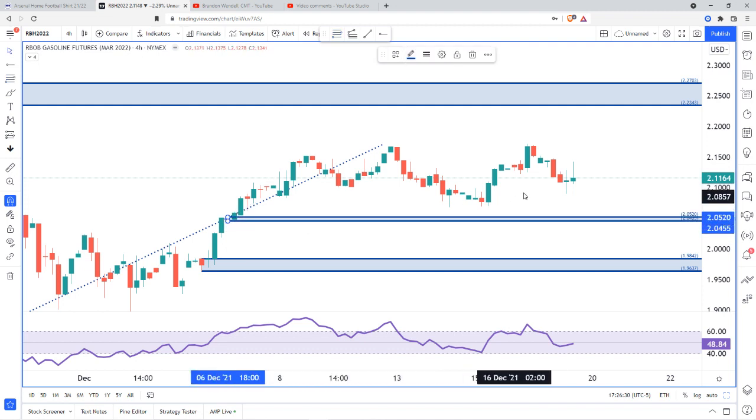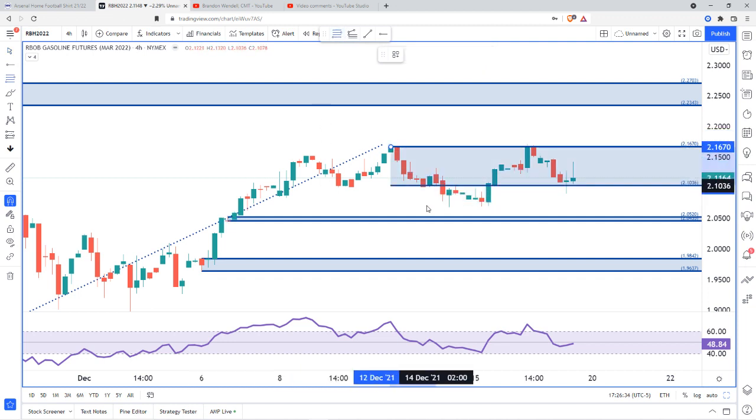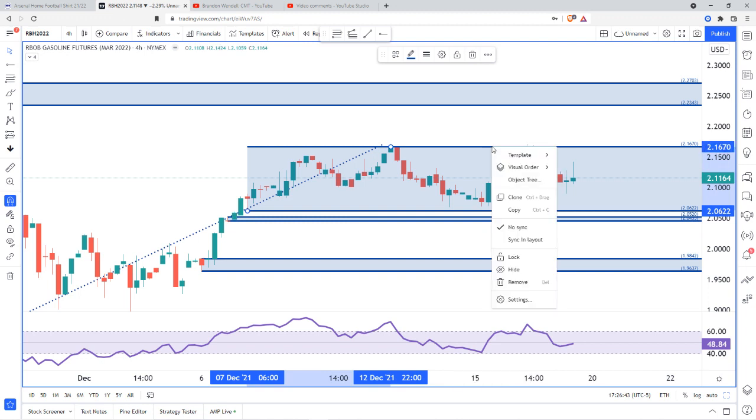So if we try to break out of this range to the downside rather than to the upside, here's the range I'm talking about, we're likely to get stuck right there and pushed right back up as a false breakout. So keep an eye out for that. It might be an opportunity. Basically, we call it a trap.